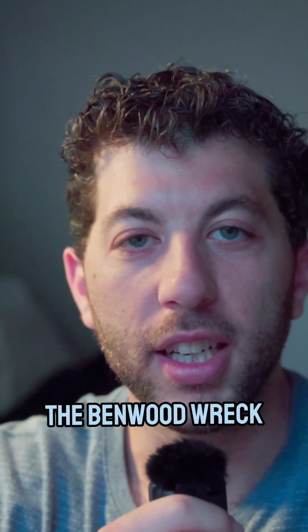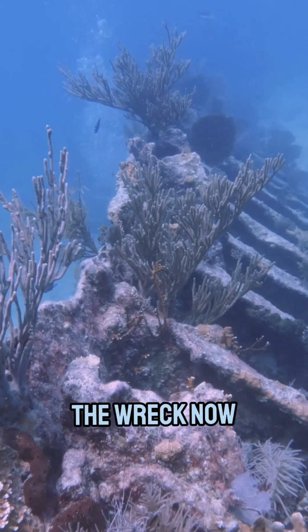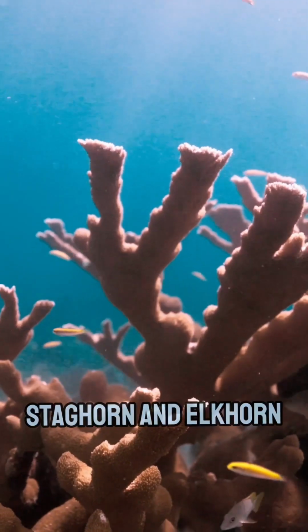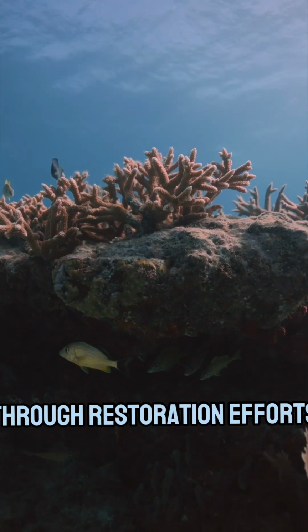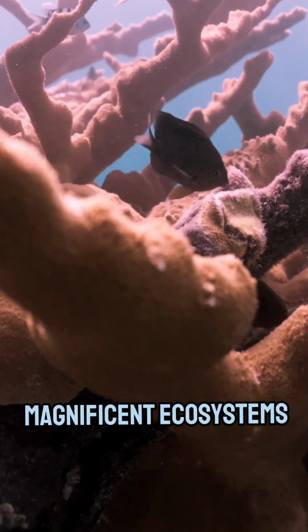The Benwood Wreck is also a haven for coral enthusiasts. While some reef-building corals have suffered, the wreck now serves as a refuge for soft corals, sea fans, and an abundance of marine growth. Staghorn and elkhorn corals have been reintroduced to the area through restoration efforts, a testament to the ongoing commitment to preserving and rejuvenating these magnificent ecosystems.